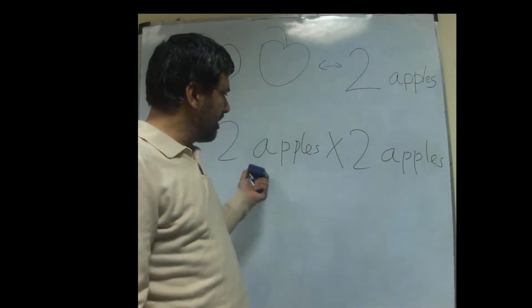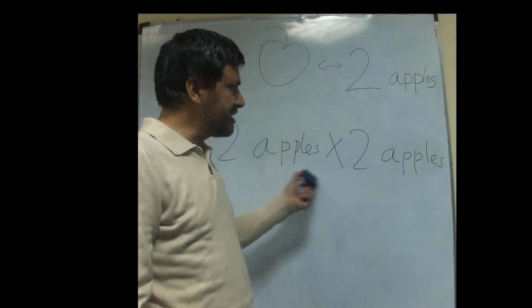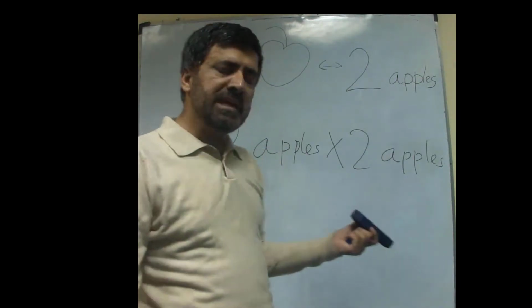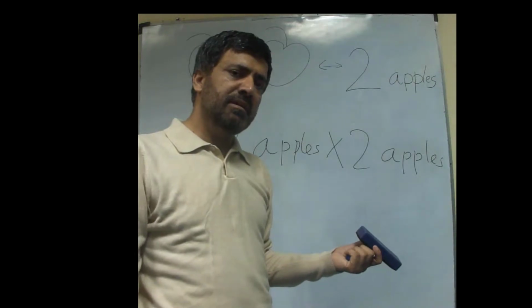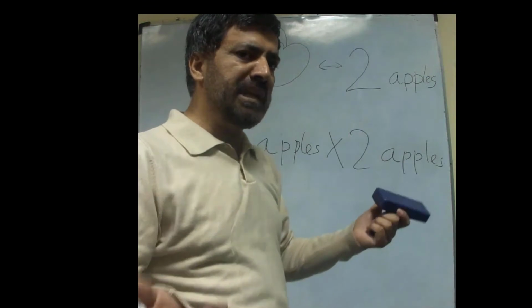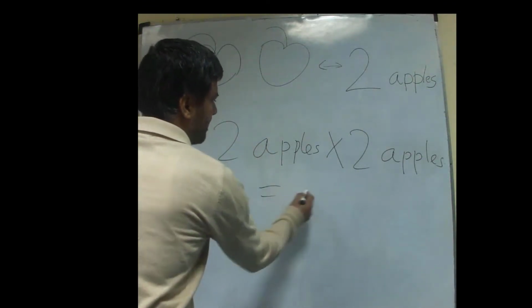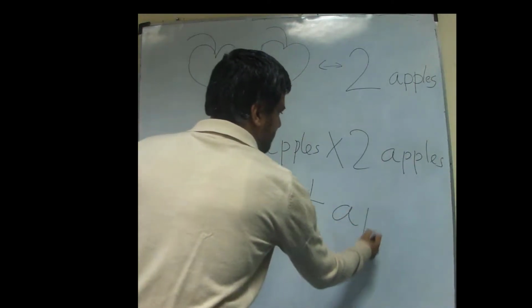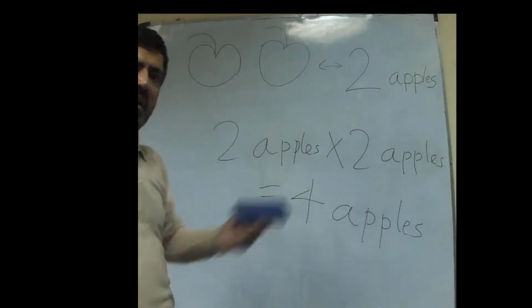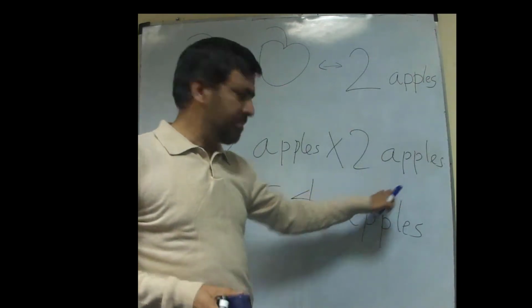Or if you recall something like that, if it were, for example, meters, 2 meters times 2 meters, you know the answer will be 4 meters squared. But does it make sense to say apple squared? Okay. So you have to struggle to give meaning to apple squared. You can say, no, this is just 4 apples, because I know what I'm doing. Many people say that. So let's say I am happy and you are also happy with 2 apples times 2 apples equals 4 apples.